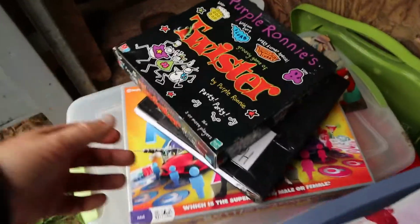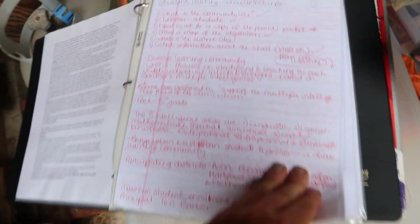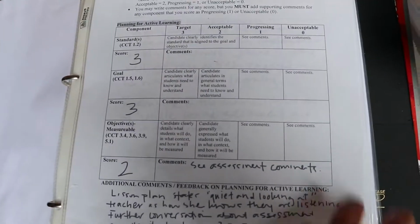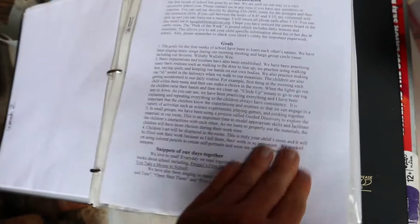And as I was going through stuff, you find the old faithful student teaching, which, you know, you got your placement and then all the stuff about it, which is kind of cool. My old reviews, as my scores got better. It's kind of cool to look through this stuff. Thank goodness I'm not a student teacher.